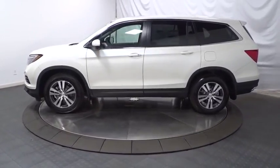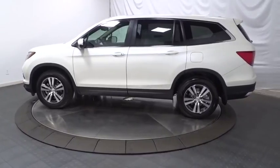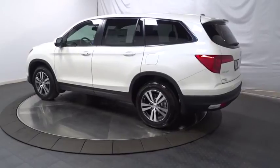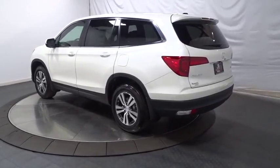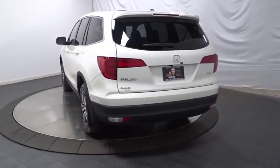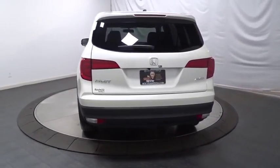Here are some of this vehicle's great options: keyless entry, backup camera, Bluetooth, leather-wrapped steering wheel, trip computer, compass, fog lights, auxiliary audio input, tachometer, outside temperature gauge, engine immobilizer, body color door handles, tinted glass.